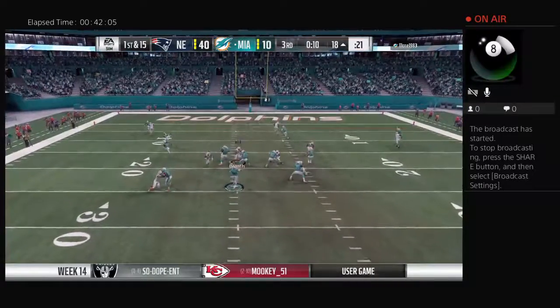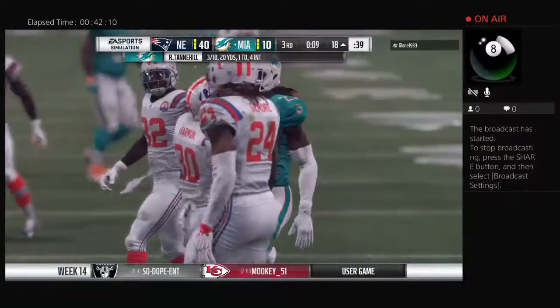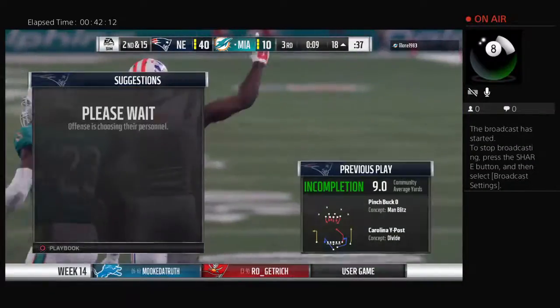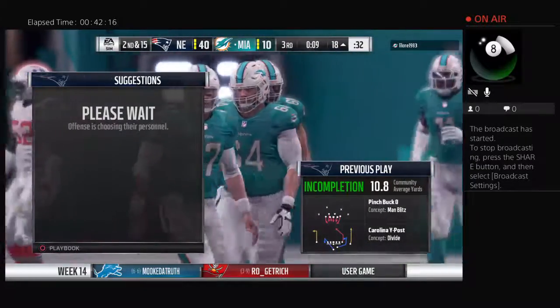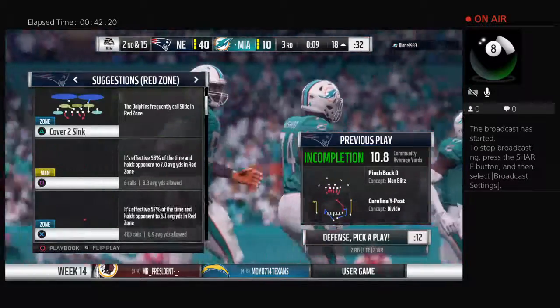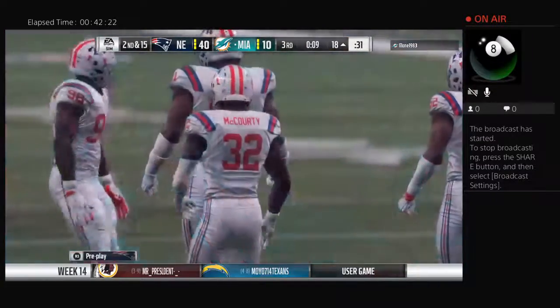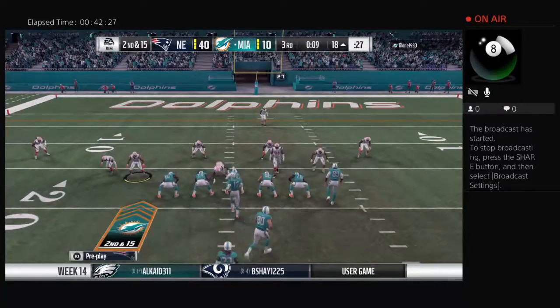Here's Tannehill. He couldn't quite hold it. Got hit. Ball pops out. Incomplete. Brandon, at least there's one bright side to that incompletion. What's that? It wasn't an interception. Wow. You're a nice guy. That was kind of savage. But correct. No pick, just incomplete that time.